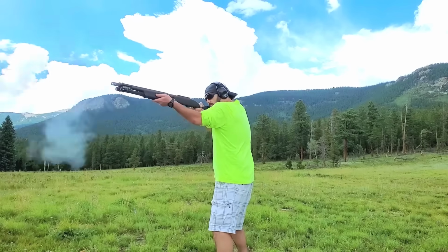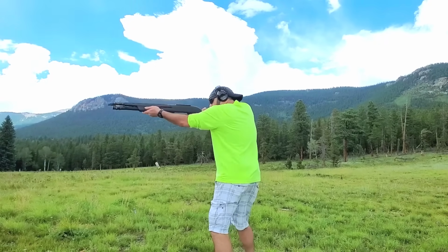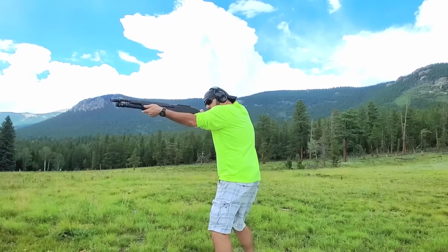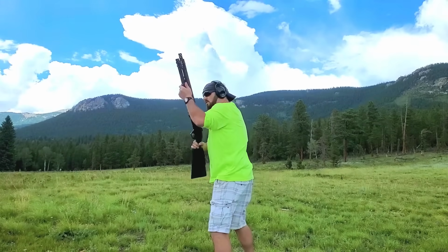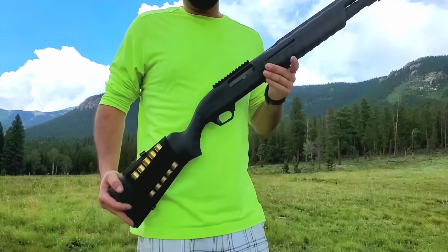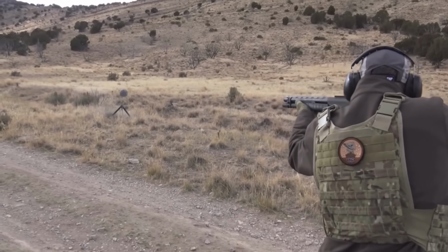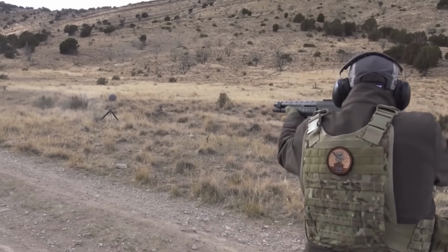But even before the recall, the 887's clunky design, lack of reliability, and inconsistent performance had already alienated many users. Despite its promise as a durable, all-weather shotgun, it ultimately fell short. It was discontinued not long after, remembered more for its flaws than its potential.